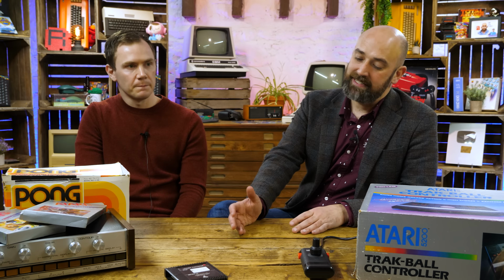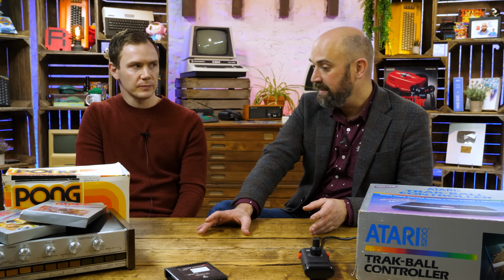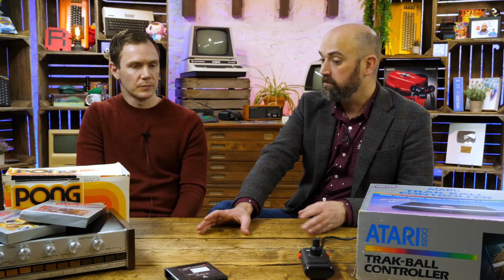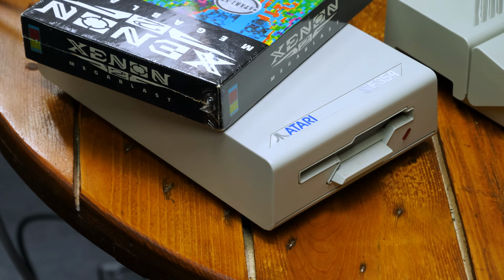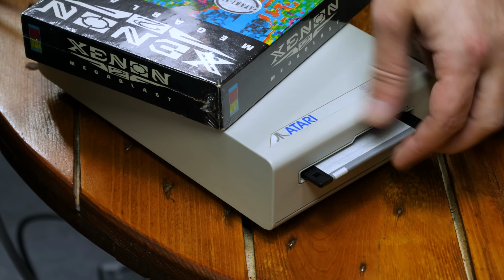Right, okay. So that would then have brought it in line with a 520 ST. The ST, of course, came before the FM, so the floppy disk wasn't built into the 520 at that point. So like that, this had an external floppy drive with a massive eject button. Oh yes. What's that all about?